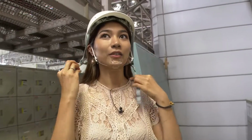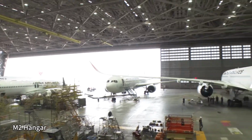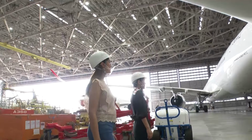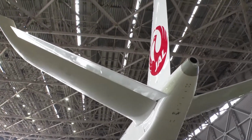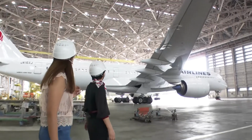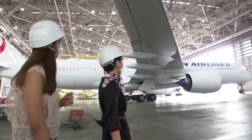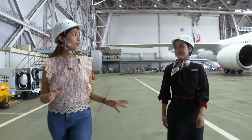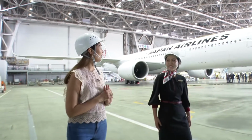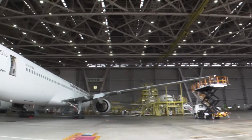Next, they wear helmets and go into the number 2 hangar to get a closer look at planes being serviced. Wow! It's a lot bigger up close, isn't it? It sure is. The hangar is really big. How big is it? This hangar is big enough to hold up to 6 planes. That's huge. Looking at it from the ground, it really is impressive.